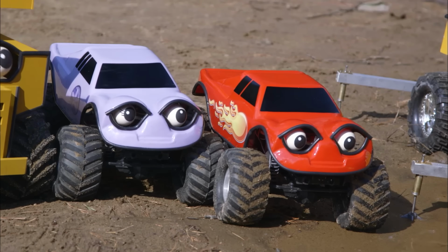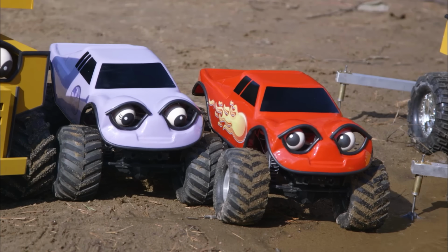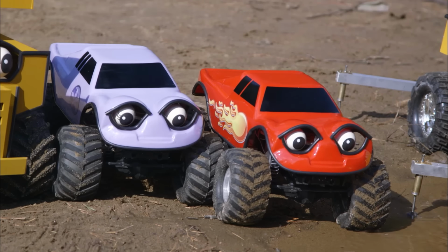Floating the garage didn't work. I guess we should try again. But I don't know what to do. Don't worry, Zack. Answers are everywhere. Hey, let's go look around. Oh, good idea, Lily. Come on.